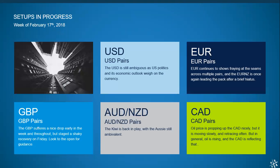The euro, it's still showing weakness, and in particular, the euro New Zealand is once again leading the pack. The Kiwi had a bad week, and that was it. One bad week, and then it came back with a vengeance. So last week was really good with the Kiwi pairs, but especially the Euro New Zealand outperformed pretty much everything else. And as I said before, I'll be looking for opportunities to jump back in.